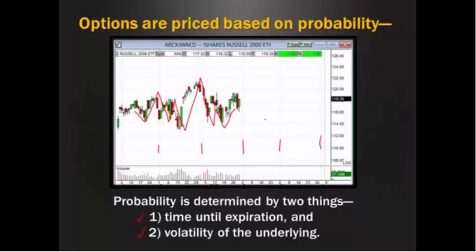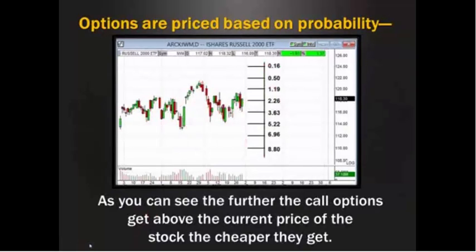So if we take this options expiration right here, and we say this is the 16th down here, and we got about 2 weeks, this amount of time is going to have one price on it, this amount of time is going to have another, and the further out in time we go, the more valuable these options are, because of the probability. Options are priced based on probability of the underlying getting to whatever price. Now I've got some more charts that'll explain this a little bit better.